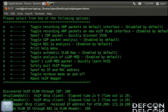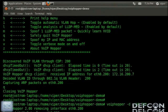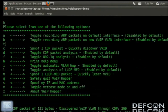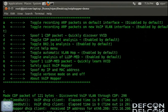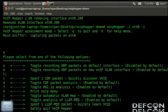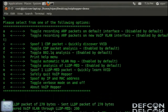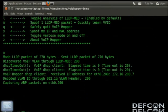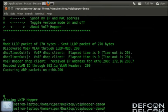So I'm going to have VoIP Hopper now delete that interface, and we're going to launch it again. Right here, I can spoof a CDP packet and automatically VLAN hop. Now let's spoof an LLDP-MED packet. Okay, so I automatically gain access to the network there. This is just the basic features that I talked about.